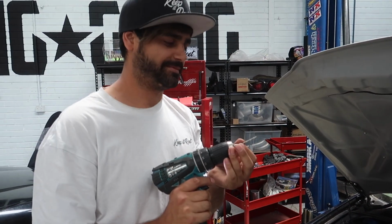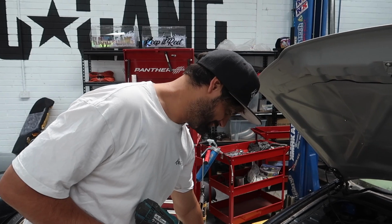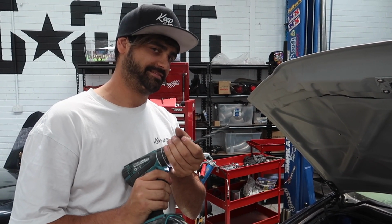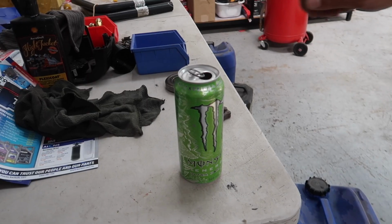I used to be a cabinet maker by trade, so holes in the right places are my specialty. Oh, I'm crying. Just had my first green monster drink, and I'm psyched.